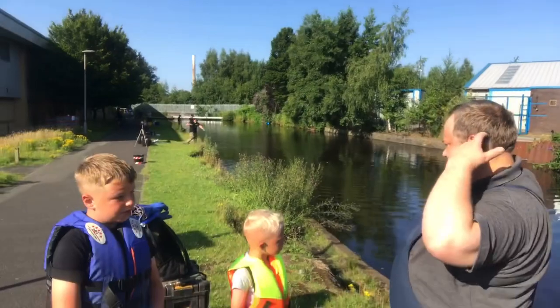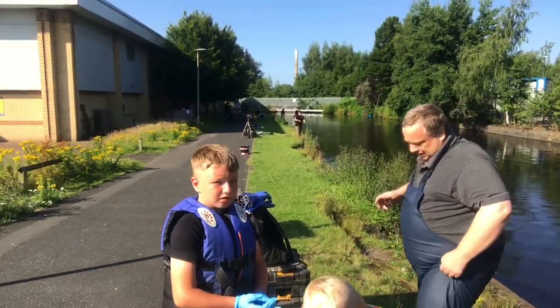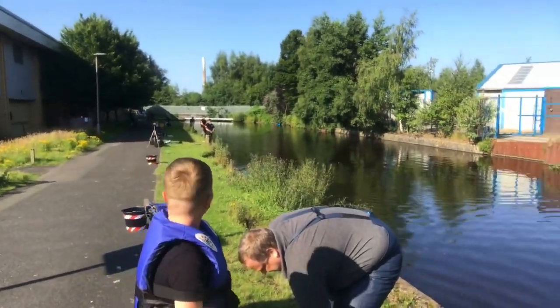Very good morning to you one and all. We are over in St. Helens today with the Northwest Magnet Fishing crew. I'll just turn you around a little bit. It's so beautiful today. There's Andy anyway, there's Leo, there's Riley. You can just see all the way down there.